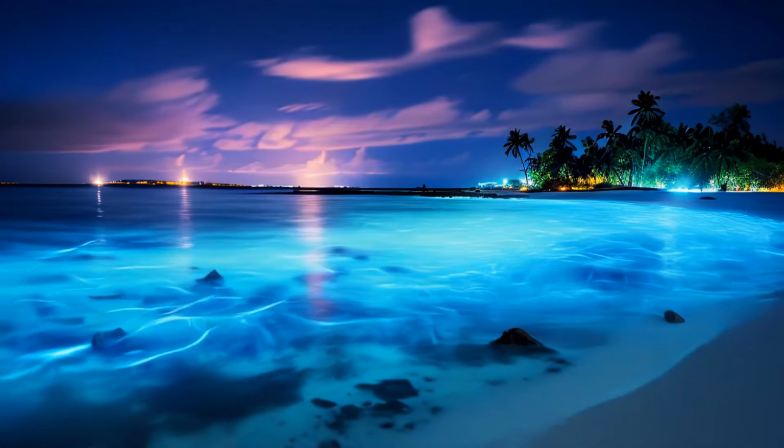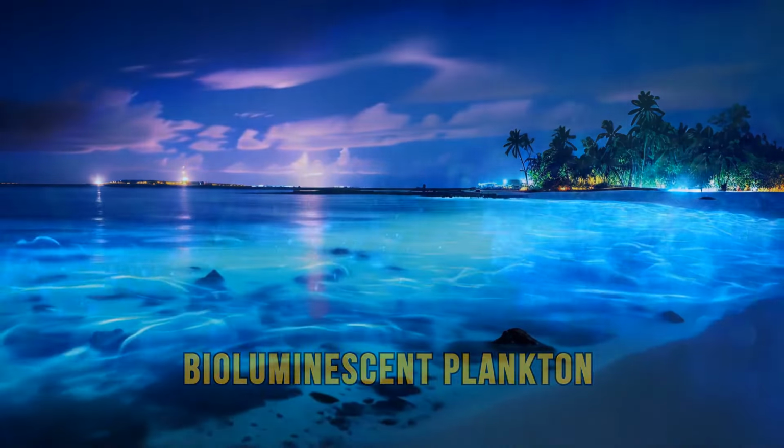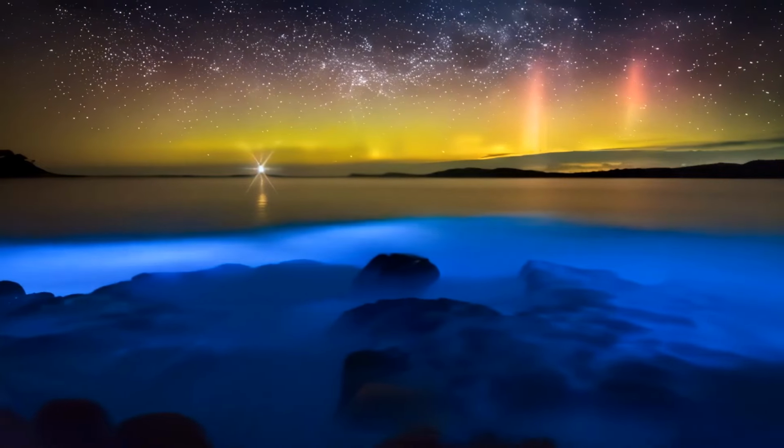The reason behind Maldivian beaches glowing in the dark at night isn't a mystery, but it doesn't make them any less impressive. It happens thanks to the bioluminescent plankton. These tiny creatures are like little underwater disco balls, emitting a cool blue glow when they are agitated or on the move. Imagine walking along the shoreline and leaving behind glowing footprints. You can even take a night swim amongst these magical plankton.